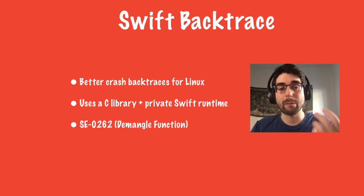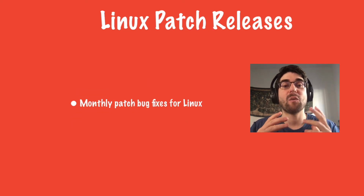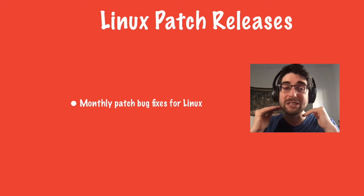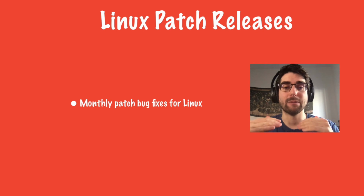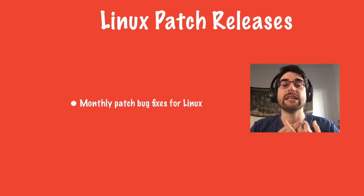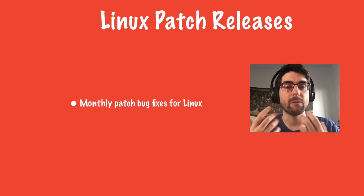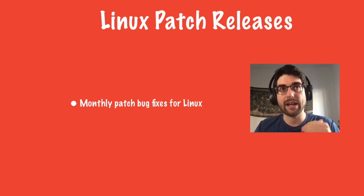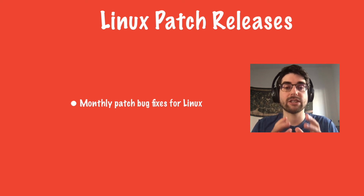There is a Swift proposal to actually make this demangle function publicly available on the runtime. Finally, one minor thing, but what's super important when you are taking server development seriously for any language, is to get quick patch updates. Security is way more important on a server. That's why having monthly patch updates for Linux is huge.